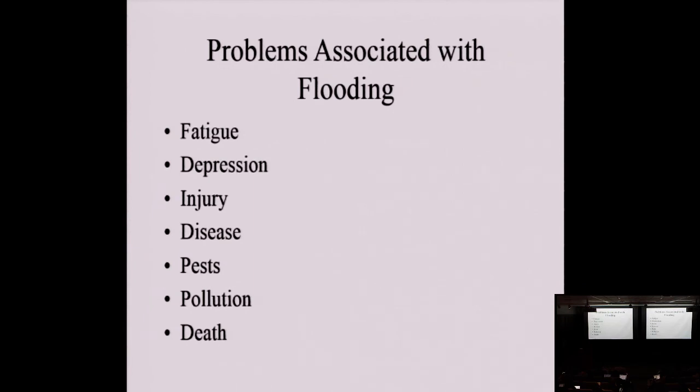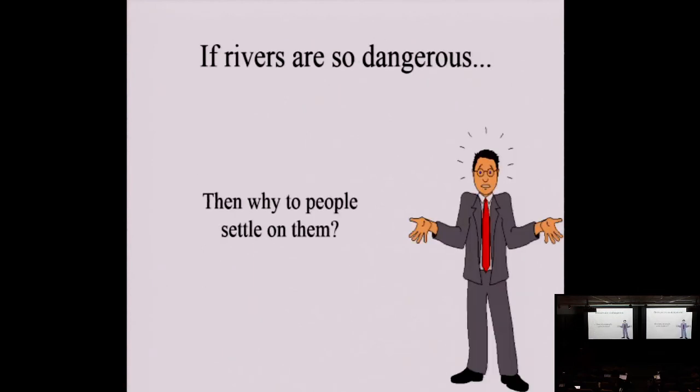So some, I think, maybe intuitive, maybe others not. But here's the situation. We have a lot of bad things associated with rivers. But in this country, and in this world, we have a lot of people that live next to rivers, which begs the question, why? Why do people live on rivers if you have all this bad stuff? Why don't people stay far away from them? So we start talking about some things.